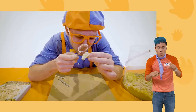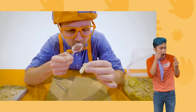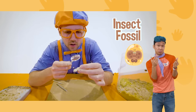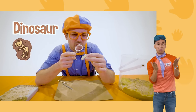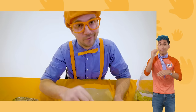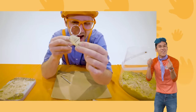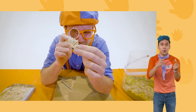Whoa. This one is so cool. This one might even be an insect fossil or something. I don't know. Maybe it's some form of type of dinosaur. This could be any part of the dinosaur, but I don't even know. But I know what this is. Whoa. This for sure is a fossil.